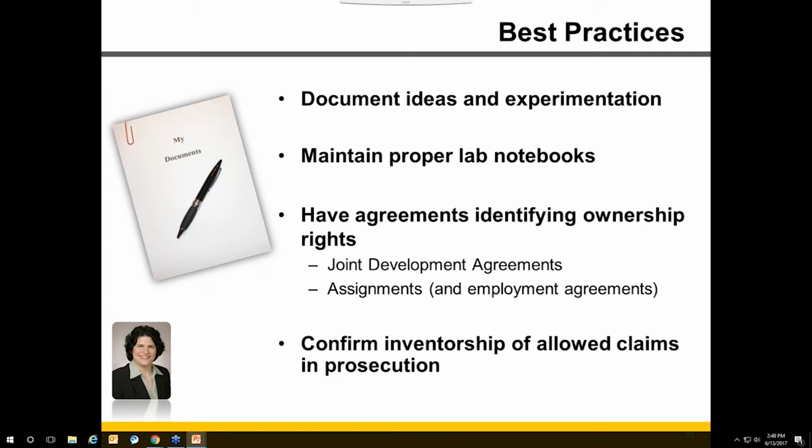You want to record your assignments with the Patent and Trademark Office, and that provides notice and rights that you have the assignment. In addition, it's a good practice in the employment agreements to have language that employees agree to and hereby grant and assign all rights in future inventions falling within the scope of the employment agreement. That way, if for some reason you haven't executed an assignment, there will still be contract language protecting the company, saying there's no doubt that we own the invention, the employee just has to assign it to us.